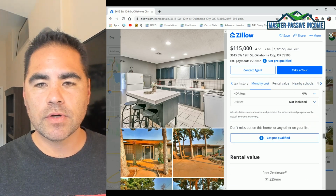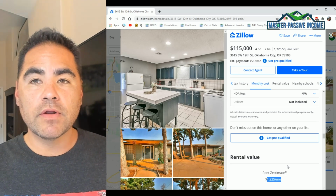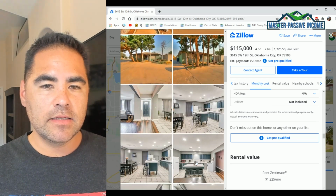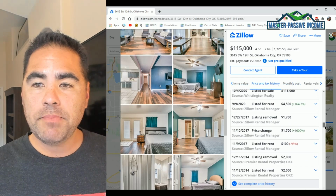Let's go down to the rents. Where are the rents at? Okay, that's not bad. $1,225. $1,225 is not bad. Actually beats the 1% rule. I'm a little happy there. Looks like they did. Now I go to the pictures. They did put some money into it. Looks fairly good. Not bad.